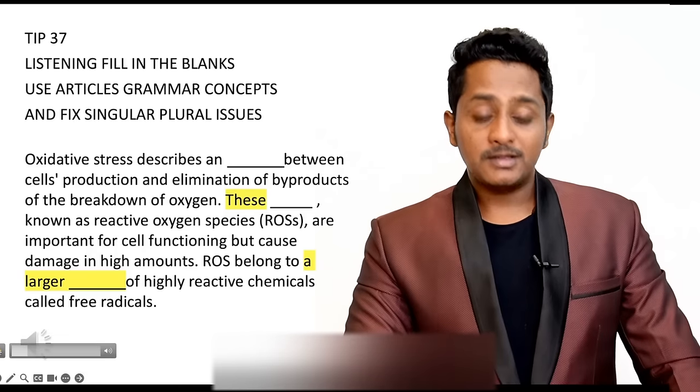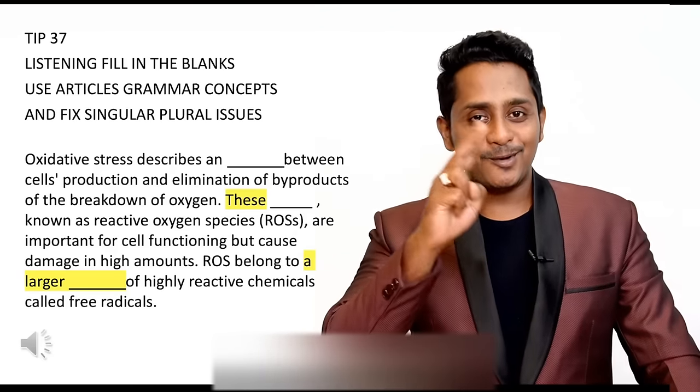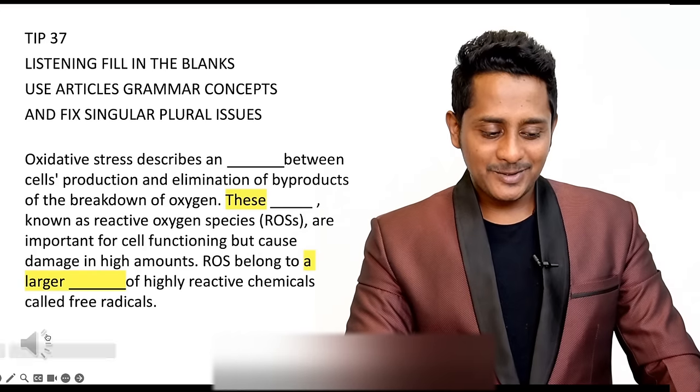These byproducts. If you write these byproducts, it's plural. These will always be coupled with plural. Hope you're getting it.